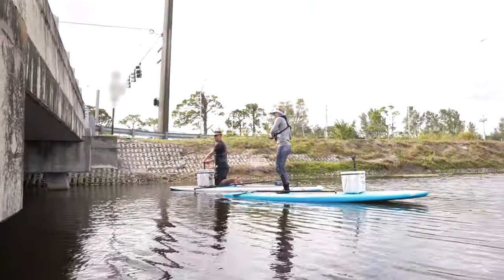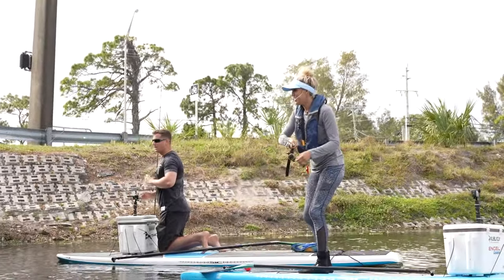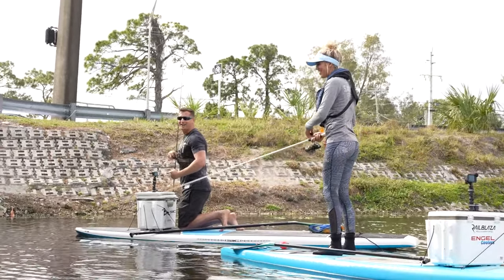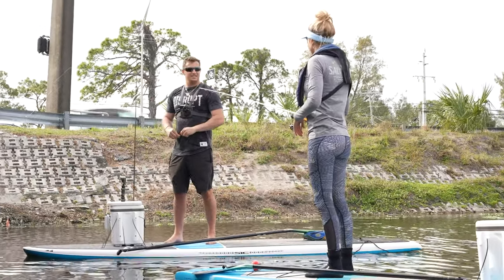Oh, that's a clown bite. That's a clown bite. Oh my gosh. Light drag, light drag. Light drag? Light drag. Oh, no, it's off. Oh! I still have a 100% a clown. You think so? Did he just take it? Yeah. That's a clown.